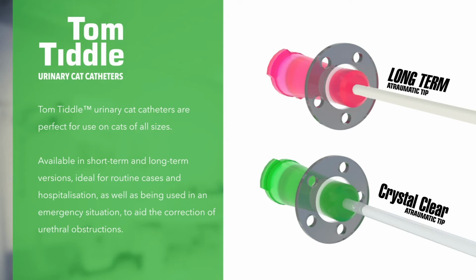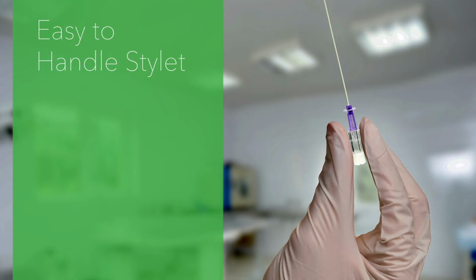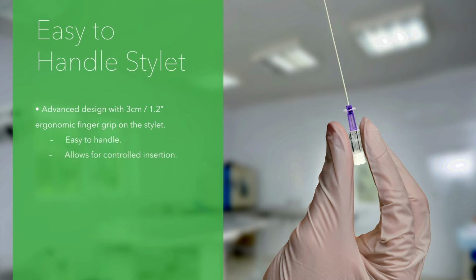Both can be used for the emergency correction of urethral obstruction, flushing, and routine expression of the bladder. Tiddle Long-Term is perfect for those patients that require hospitalisation. The ergonomic finger grip is 3 cm in length, ensuring it is both easy to handle and gives a controlled insertion, making it far superior to other brands of urinary catheters that are available on the market.